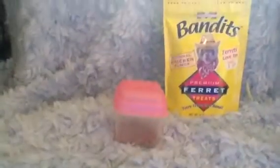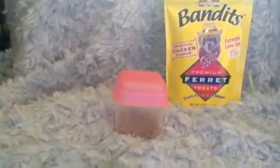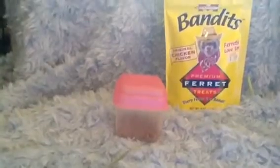My hedgehog also, if I can get this container open, really loves mealworms. He'll usually get around 2 to 3 pinches of mealworms, so about that much per week, because hedgehogs are insectivores. I'm actually planning on trying some freeze-dried crickets with them to see how my hedgehog likes them. I've tried silkworms, and my hedgehog did not like them.